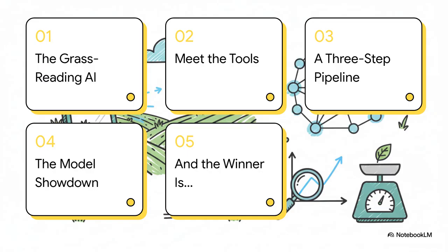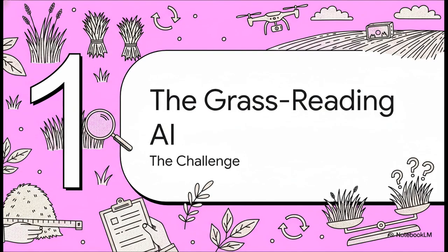Okay, so here's our game plan. We'll start with the challenge itself, the grass reading AI. Then we'll meet the tools for the job. We'll walk through the three-step pipeline, watch the different AI models face off in a showdown, and then, of course, we'll crown the winner.